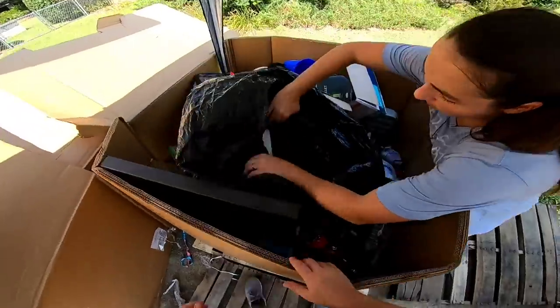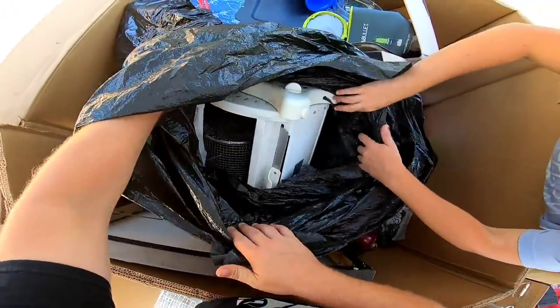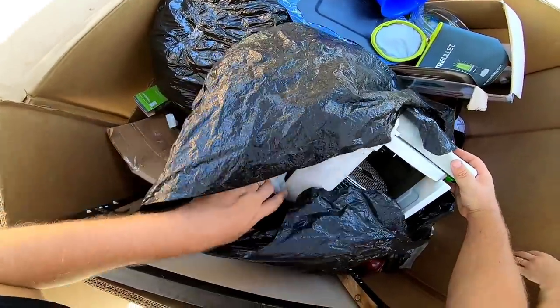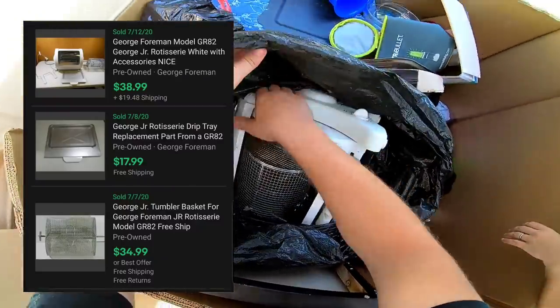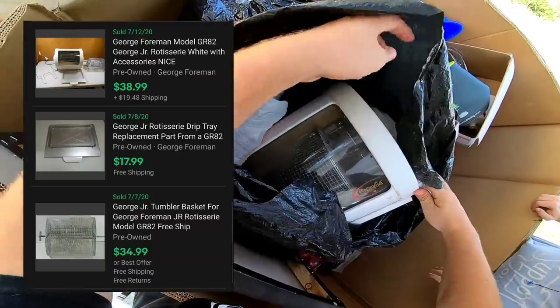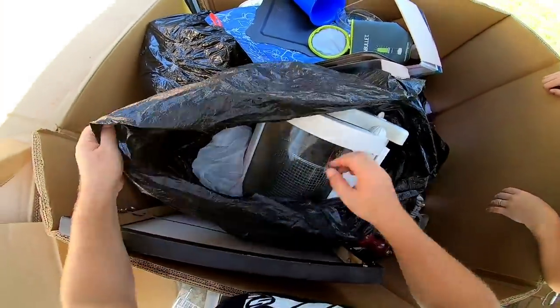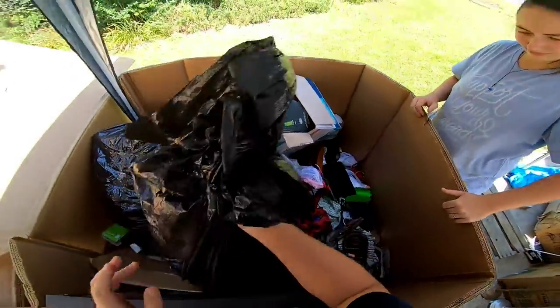Oh. Something big. George Foreman rotisserie. George Jr. That's what I hate about this stuff, it's just usually so gross. Yeah, nobody cleans them. No, they just give them away. I'm just going to keep this in the bag and get it out of here.